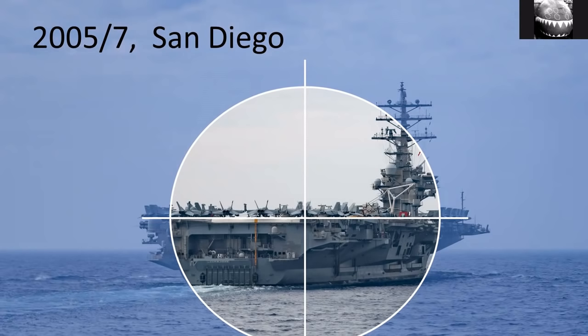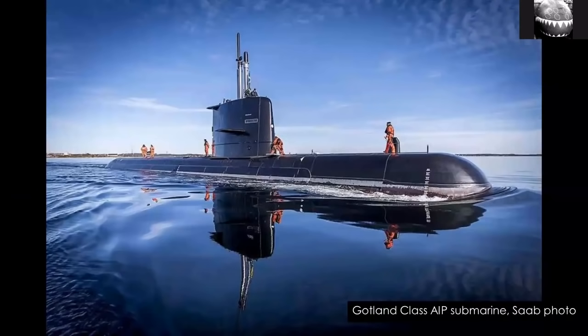There was a reason why the US Navy was particularly interested in exercising against this particular submarine, and that's because it had a new type of power plant called Air Independent Power, AIP. That submarine was Swedish. It was a Gotland-class, HMS Gotland, in fact, and it was leased to the US Navy for a couple of years.